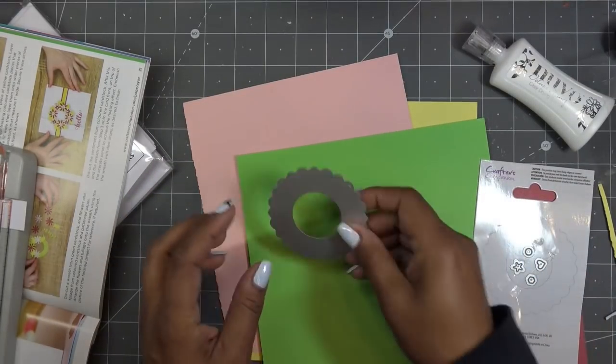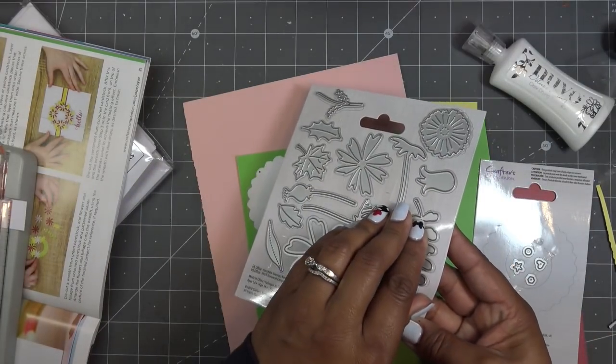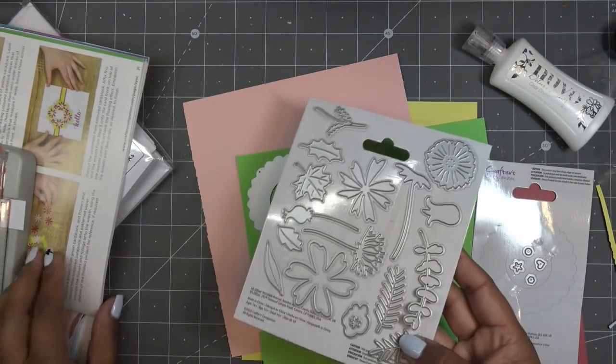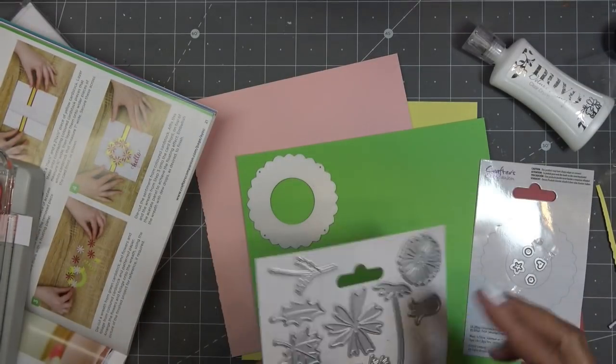All right, so this guy, we're going to cut this. It shows to cut maybe some of these. It's just whatever you would like, I suppose, at this point. It just says die cut a wreath from green cardstock and flowers and foliage from colored cardstock and pattern paper.